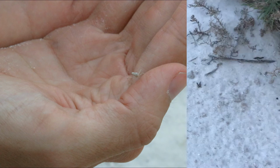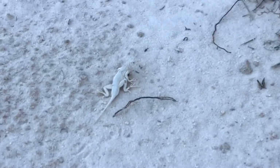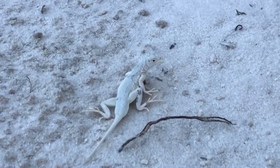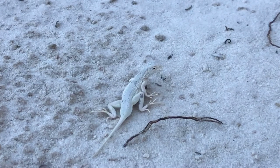Got another earless lizard as we're kind of leaving. This is one of the palest I've seen, I think. Could just be the background, but he is really, really pale. He'll probably move as I get closer, but look at you. I see almost no pattern on him, really.